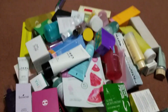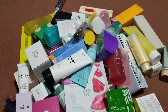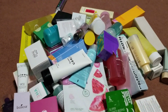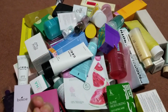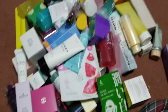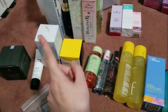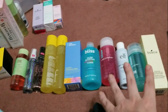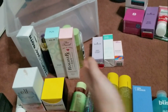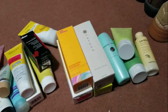Holy Hera, sweet mother baby lord baby Jesus. I have one face. I have two cheeks, one forehead. I understand having an abundance of skincare because skincare is disgustingly important to me, but holy shit, is this a lot. Okay, so I've got things kind of loosely sorted. That's moisturizers. This is toners here. We've got some serums, some random stuff. We've got facial mists over here, exfoliating and cleansing.